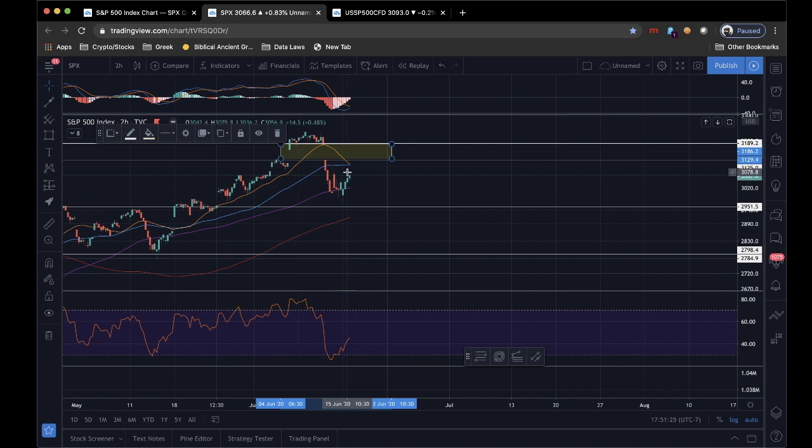However, in the process of getting to this yellow box and covering this gap, we're going to have some ups and downs along the way. So this is one of those areas where you want to be careful because we already made a jump up. We're going to get a pullback at some point. Perhaps the pullback might happen around these moving averages, which we have right here. I believe it's the 50 and the 21. But ultimately, we're going to get some resistance on the way up.